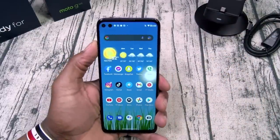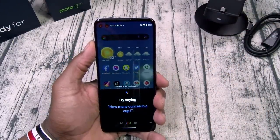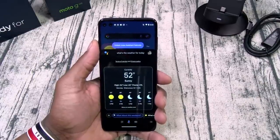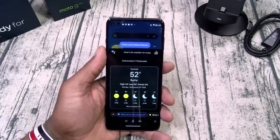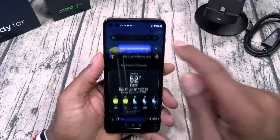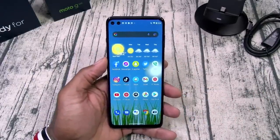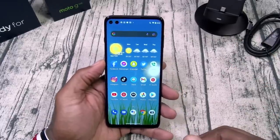First, let's try that Google Assistant button. What's the weather for today? It'll be sunny, with a high of 54 and a low of 40. Now, if y'all notice, now it's 52 and sunny. If y'all notice, I put the UK accent on my Google Assistant. It just kind of makes me feel more Tony Stark-ish, more James Bond-ish, better than the standard USA voice.